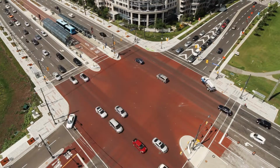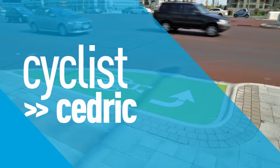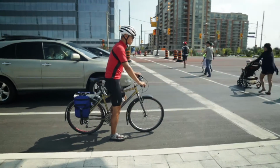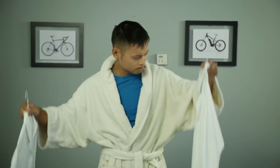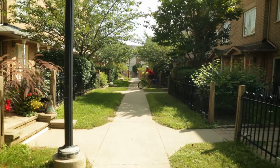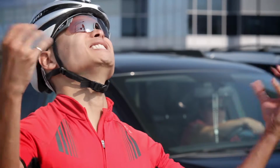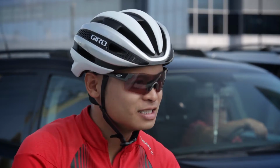Back at the intersection, cyclist Cedric waits for the signal phase to change. Cedric is a commuter who appreciates precision. He knows that it takes him 9 minutes to get dressed, 12 minutes to eat breakfast, and 23 minutes to bike from his front door to his office chair. He also knows that making left turns on his bicycle can be complicated.